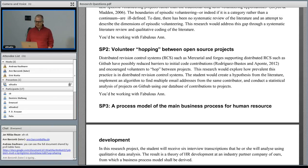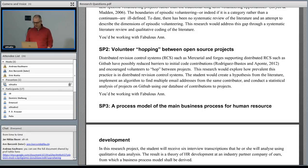Okay, so the second one is also related to episodic volunteering, but it's about people who apparently hop or jump between projects. So you don't just once in a while contribute to one project, but you really move across projects. So what does that mean as you take knowledge with you from one project to another? And here the outcome would be reading the literature, but then creating some hypothesis, what you find interesting, and also gathering some data as to who could be asked in confirmatory research about this hypothesis so that we can learn if it's true or false.